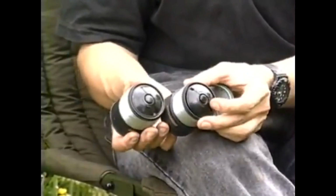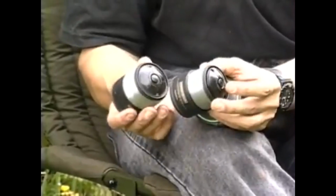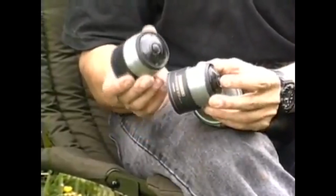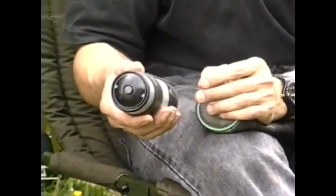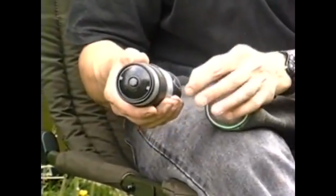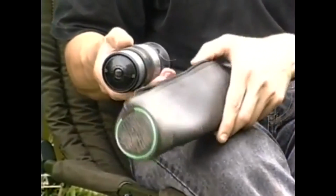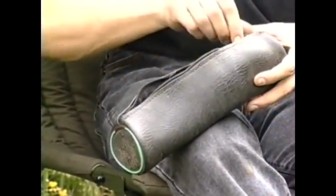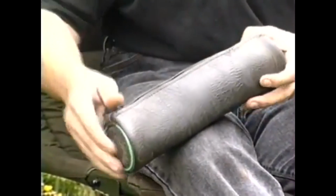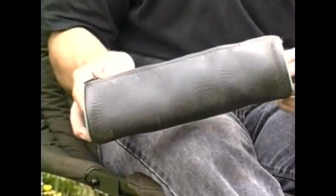Here I have two spare spools for the Shimanos, and there are many times when I've had to actually use spare spools. The line's been crinkled and you cannot afford to lose fish. You can't just chuck these in the side of your rucksack and hope that they'll be okay. Line can become trapped, wet and dirty. This is a Eustace spool cover, and as you can see, the spools just fit inside it, zip up, and you can get 4 or 5 spools inside there, well protected.